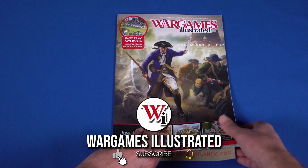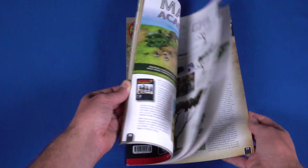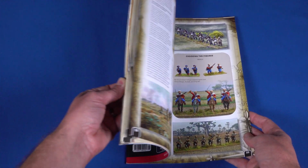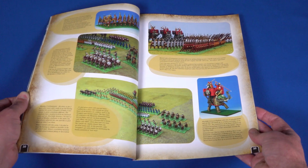Our theme for this issue is Revisited, in which we asked several of our regular contributors to revisit articles they had written for Wargames Illustrated in the past. As the magazine came together, the theme also evolved to include articles with a more general retro angle.